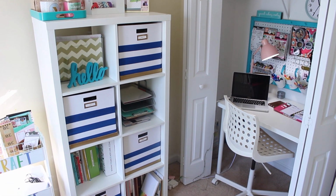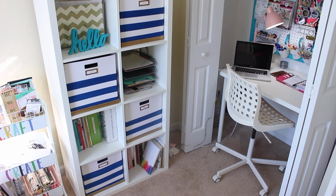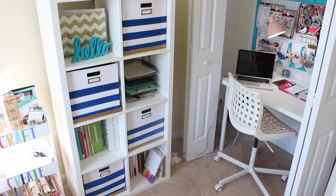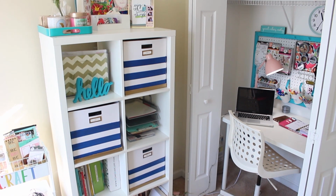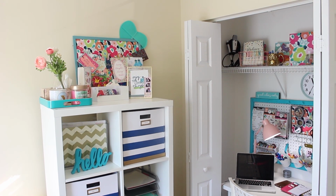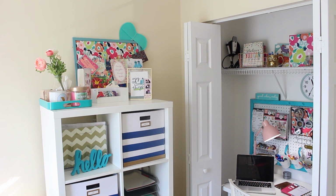So this shelf right here is an IKEA Kallax shelf, and I love it. I have tons of these all over the house, especially in the basement where the kids' playroom is. In here is where I store a variety of items, such as really important documents, as well as a lot of crafting and office supplies.